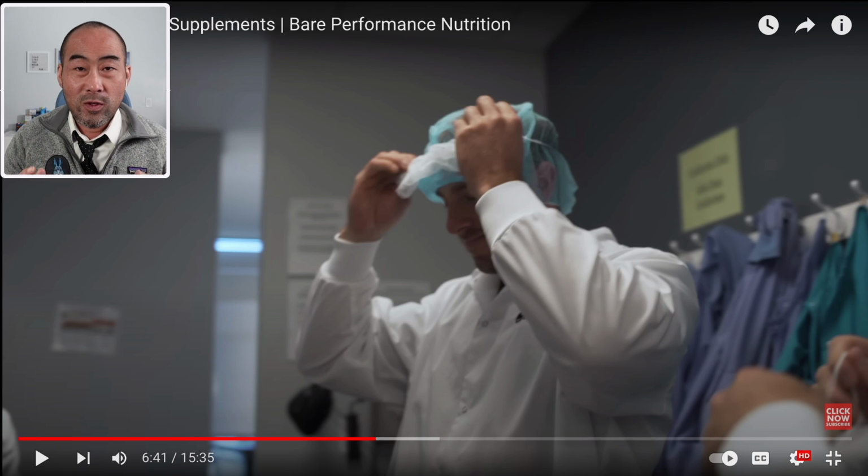So if you do a tour with a manufacturer and there's fairly little gowning up or some sort of vigilance on this component, they just let you walk freely into the facility. That's something to watch out for.